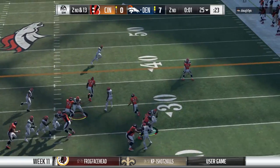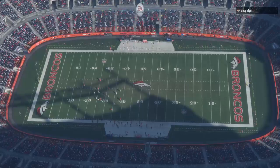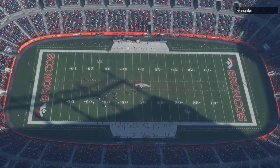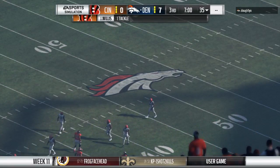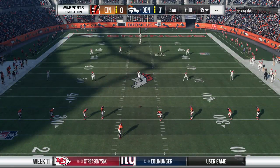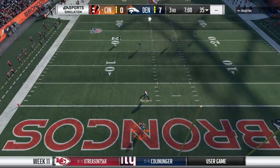They run it again with Anderson. So we're at halftime here in Denver with the Broncos leading this one. As we send you on to Orlando, we hook back up with Larry Ridley. He's got our EA Sports halftime report. So both teams have their marching orders, and we'll get going again here in quarter number 3.